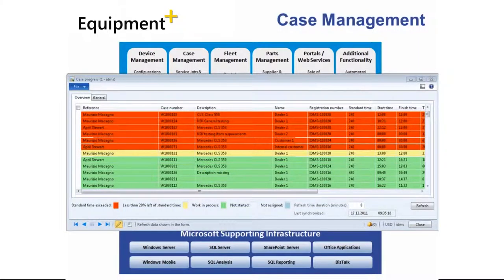The example screen you're looking at is showing outstanding service jobs and their statuses. In this screen, the color of the line conveys details about the job to the user. Of course, the user can drill down to more information about each job.